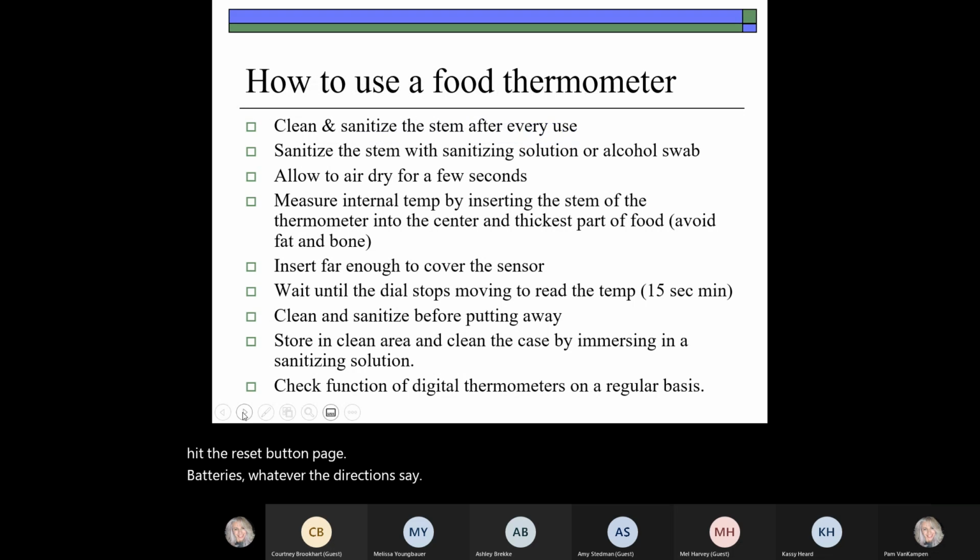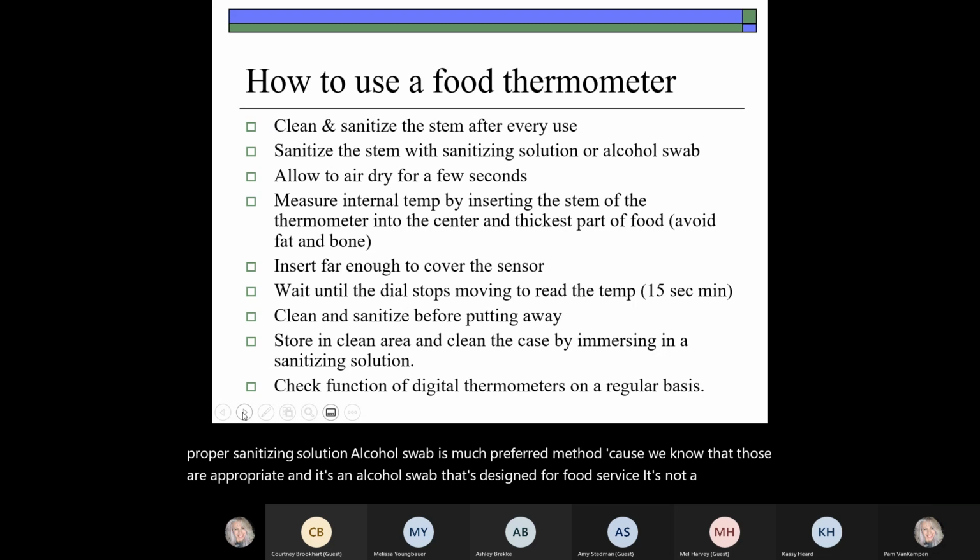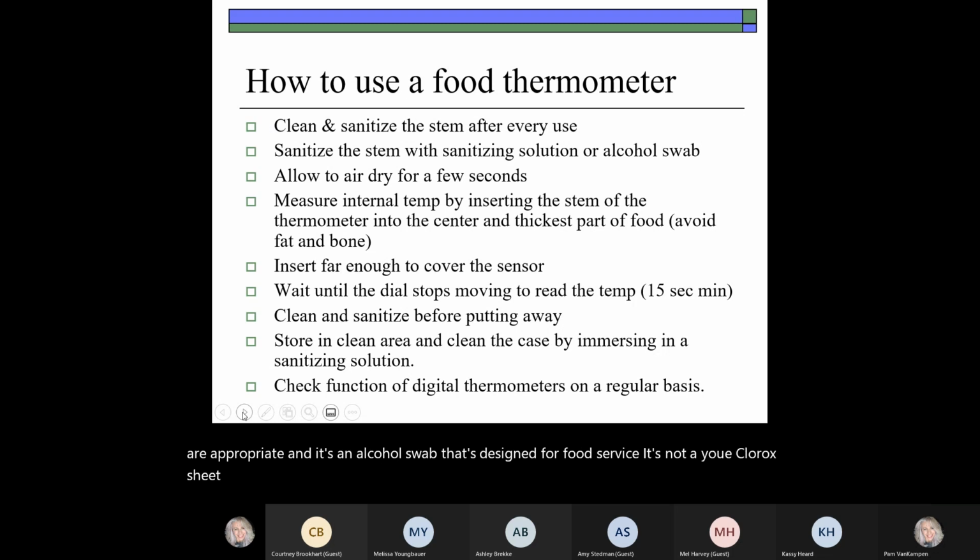Okay, now how to use the thermometer is on page 16. You clean and sanitize the stem after every use. That means you need an alcohol swab or a proper sanitizing solution. An alcohol swab is the much preferred method because we know those are appropriate, and it's an alcohol swab designed for food service. It's not a Clorox sheet or any other sheet. It needs to be an alcohol swab. And then you air dry that for a few seconds.